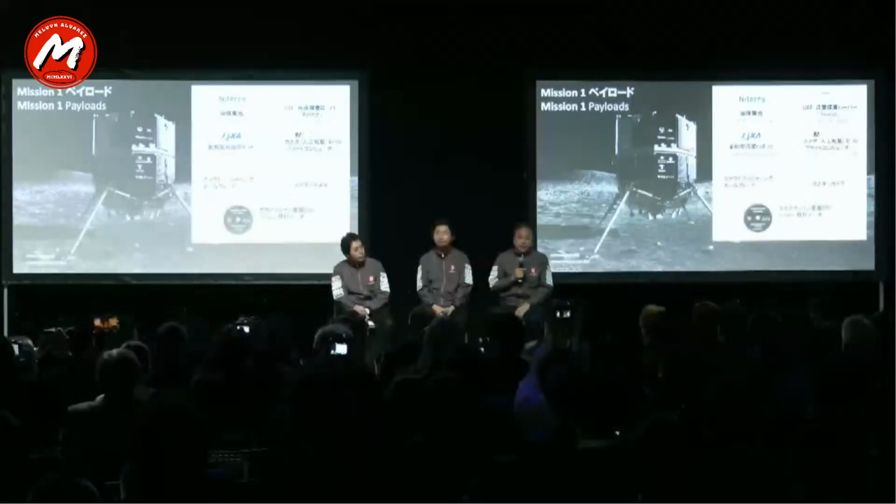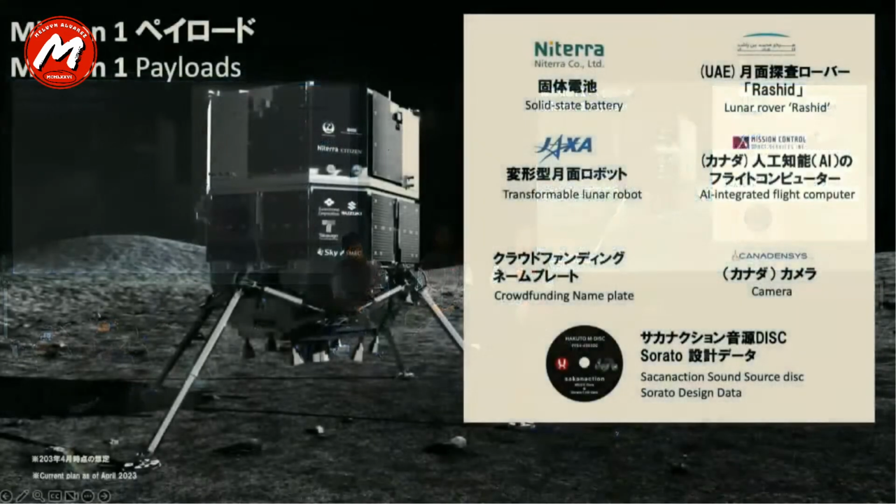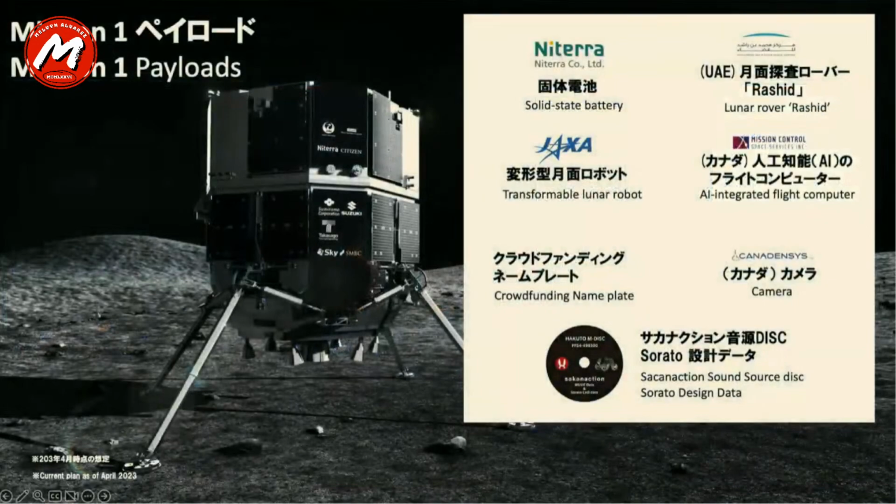Okay, thank you, Kevin. On Mission 1, we are carrying a number of government and commercial payloads. Our payload service does not only consist of bringing something to the moon, but also ispace closely communicates and coordinates with its customers to integrate each payload into the lander and its system. Secondly, the payloads are tested before the launch to verify their ability to survive the long journey to the moon.